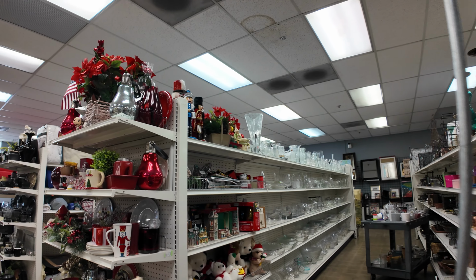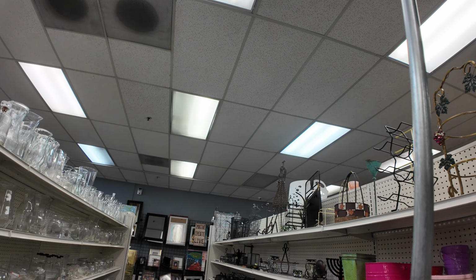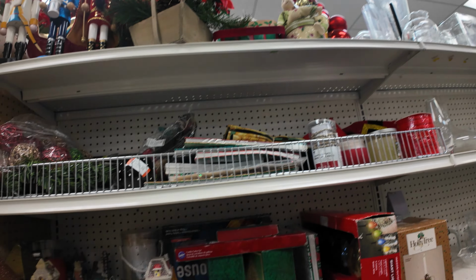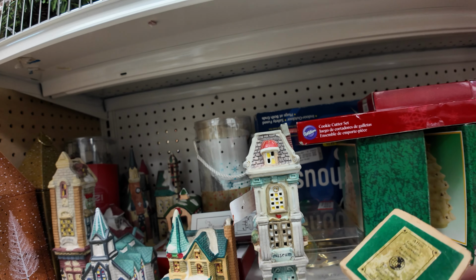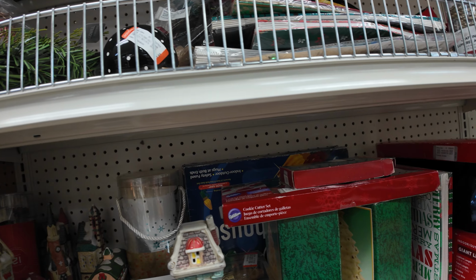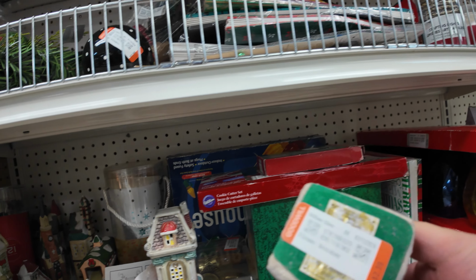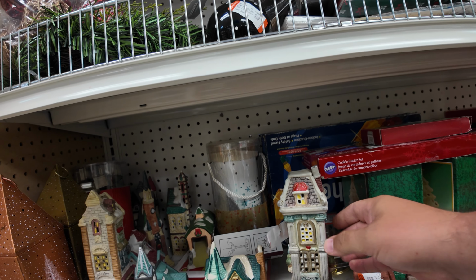Okay, let's go down here. We're contending with a lot of things this morning. Okay, here's the Christmas section. Let's see what they have here. These little houses. What are these? Oh yeah, these aren't going to be that great. If they're not Department 56 or Lemax, generally they're not going to be worth it, but it's always worth taking a look them up.